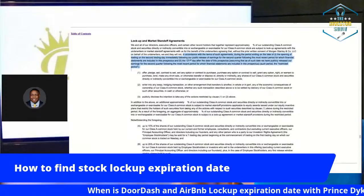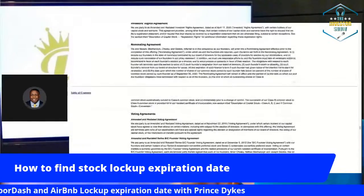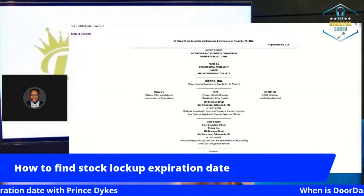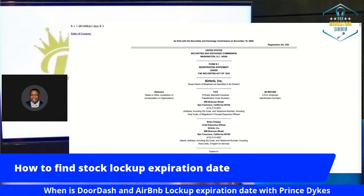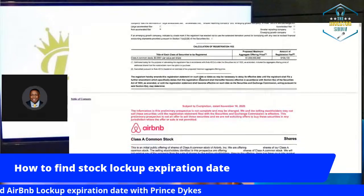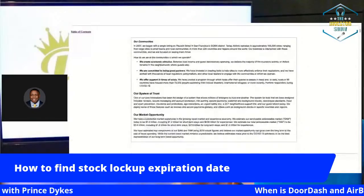That's going to be their first lockup period. So you scroll all the way up to the top. You're going to look at the date on this. The date on this is what? November 16th. So 121 days from November 16th is about March 16th, 17th, right? So March 16th, 17th, that's going to be your estimated lockup expiration for Airbnb.